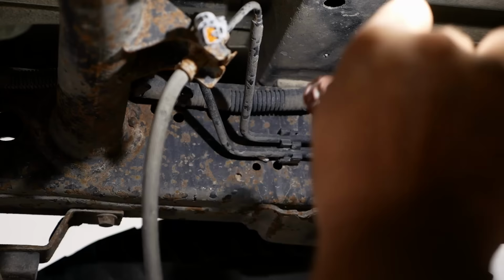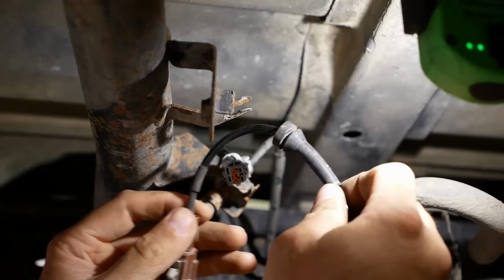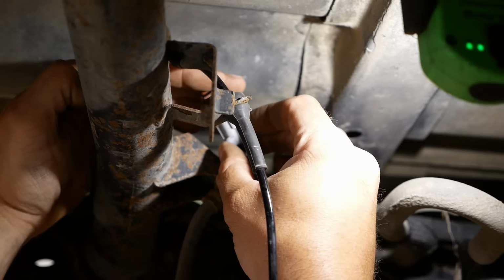I don't know, I'm kind of thinking we should put the old wheel speed sensor back in. This one's just a little too short. Oh, never mind. Turns out these rubber boots actually slide pretty easily. So, should be all set. Is it backwards?